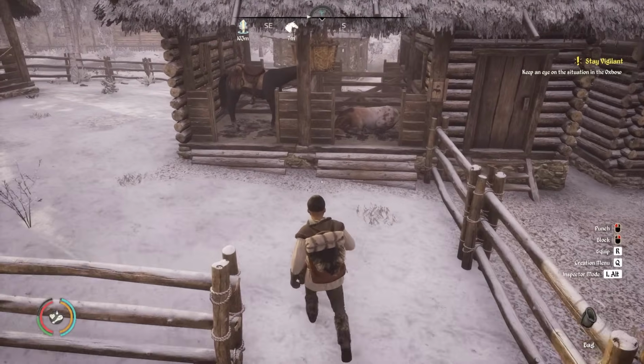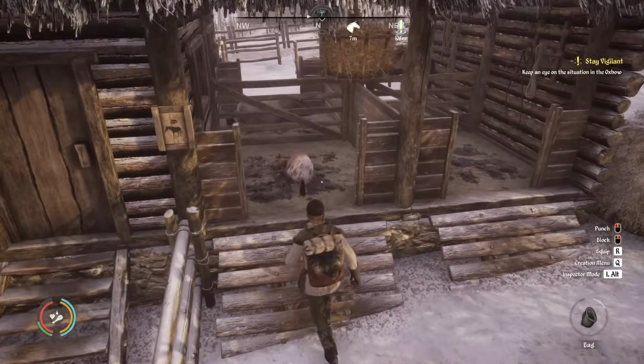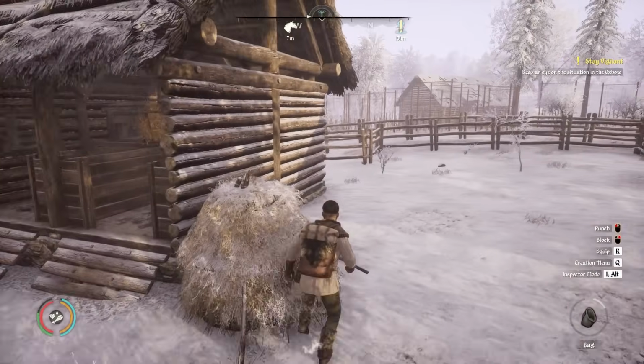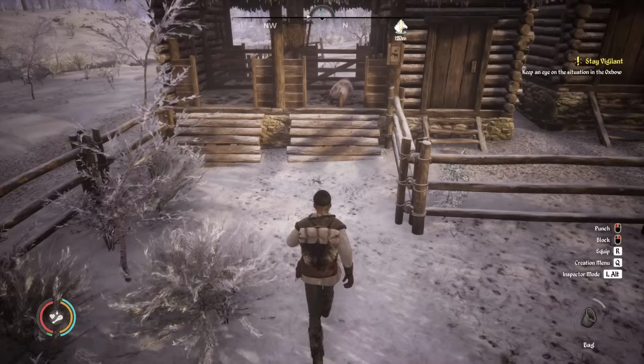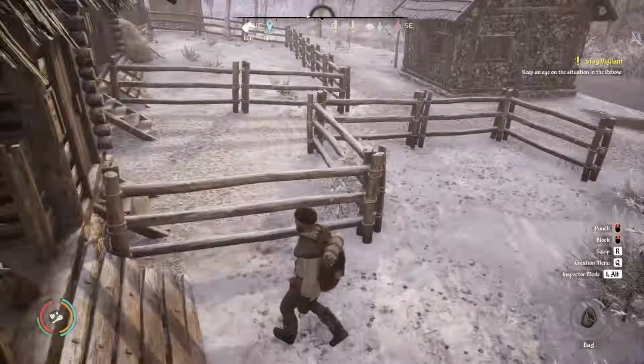Okay, here we are over at the horses. It looks like mum and dad are still asleep, and the new baby will be around here somewhere. There we go. There he is. So that's pretty cool. And apparently if we go around to the other side, this one will have grown up. And yeah, there we go, guys. Has indeed grown up. And we've got the stallion right here that we can sell if we want to.